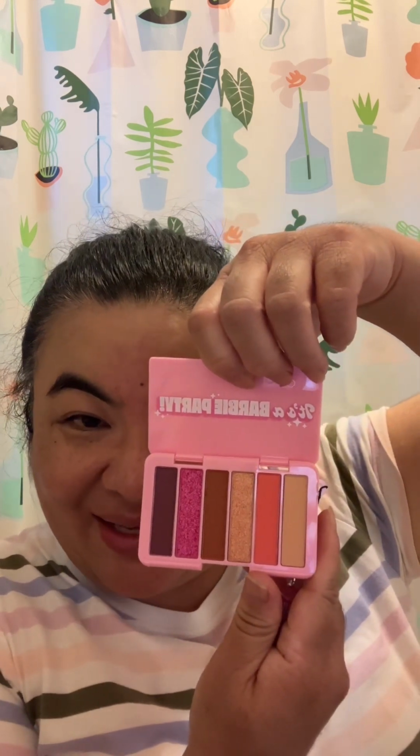So let's see what it looks like right now. And what's really cool about this, if you get this palette, you're gonna get a free lip gloss. It's a butter gloss connected to this. It's so freaking cute. I got tiramisu connected to this palette. It's a Barbie party, and this is what it looks like. Really cute.